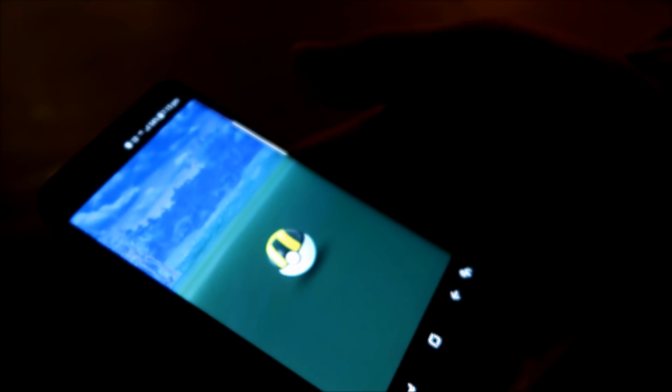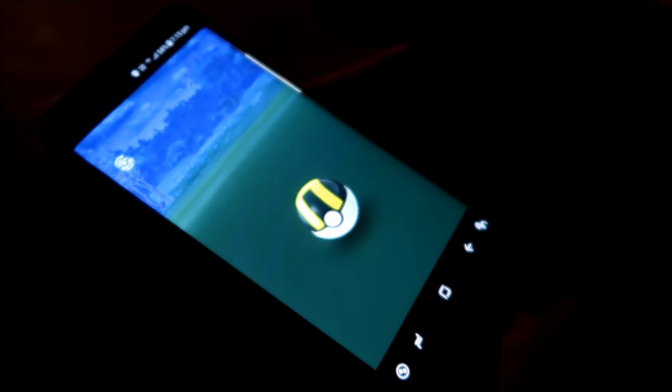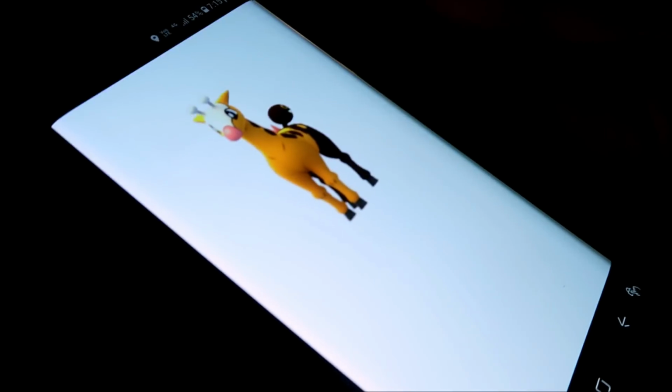I'll just use one of my great balls. I mean, ultra ball. Yay. Yes. Was it much CP? 900 and something. Added to the Pokédex, we call a giraffe.